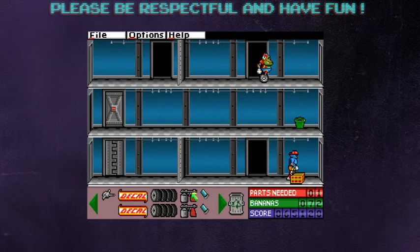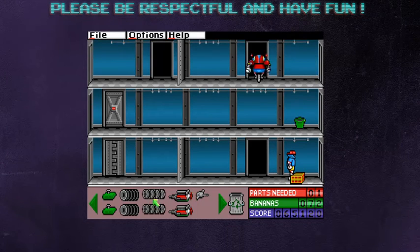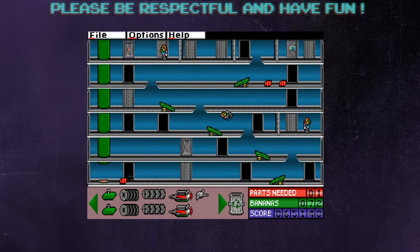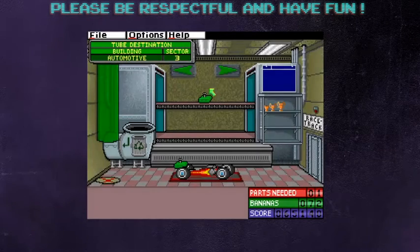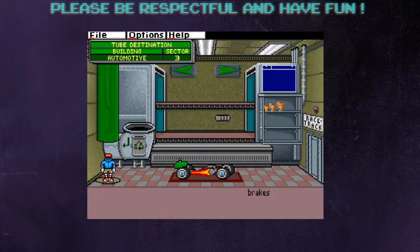Alright. What do we have? Oh, brakes. I don't need brakes. That was the brakes. We're going to dump off. I know it's kind of lame, but I don't want to lose these again.